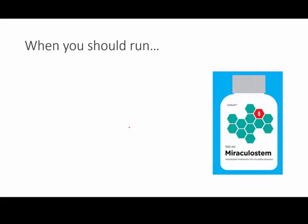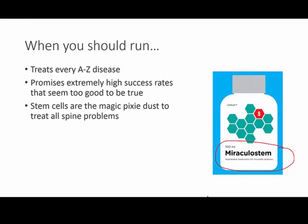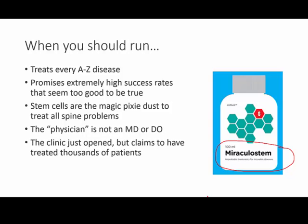And there's a lot of different clinics out there doing stem cell work, especially these days in the spine. So you should probably run when you see a clinic that treats every A through Z disease, i.e. wants to treat your spine and your MS and your knee and your impotence and your baldness, etc. One that promises extremely high success rates, that views stem cells as magic pixie dust to treat all spinal conditions, as you've seen here today, that's really not a viable approach based on our decade-long experience, where the physician is not an MD or a DO, and the clinic just opened but claims to have treated thousands of patients.